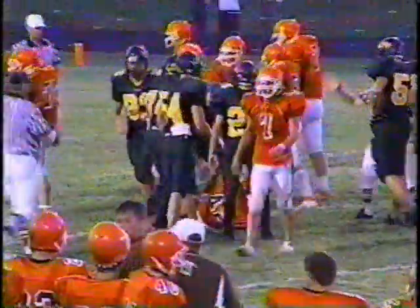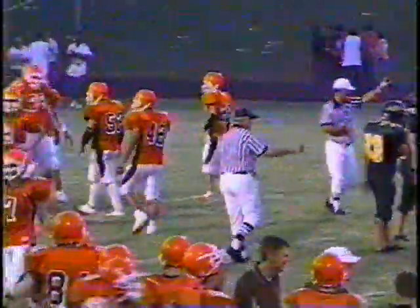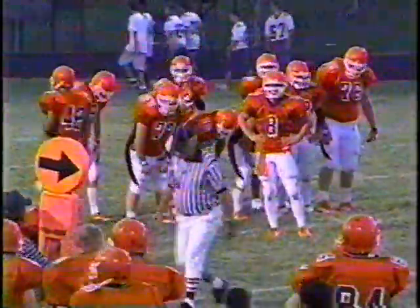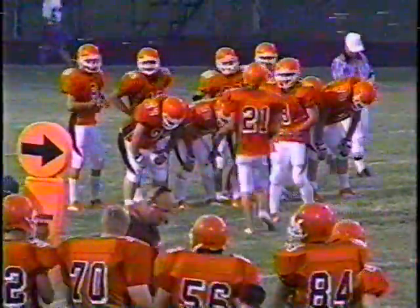Edwards with a handoff on the right side to Bear Lewis, and he breaks a tackle. Good hard running by Bear. Not a lot of yardage. He'll pick up maybe 4, but actually it'll be 5 yards. Nice hard running by Bear Lewis. He's a load. Hey, I'd like to give you a tackle on that, but unfortunately I'm kind of behind the pole right now.